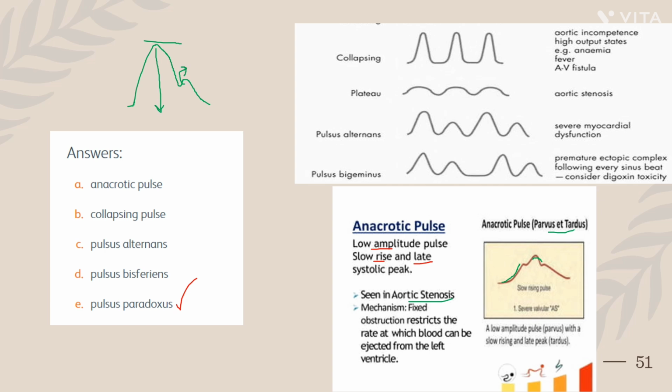What is collapsing pulse? A rapid rise and a rapid fall, seen with aortic incompetence, can be seen in high output states like anemia and also in AV fistula. What about pulsus alternans? It's alternating in volume. High volume followed by a low volume, then again a high volume followed by a low volume. What about pulsus bisferiens? Here you have a single systolic peak. Bisferiens means you will have a double peak in the systole itself. Not the dicrotic notch, but the systole itself will have a double peak.